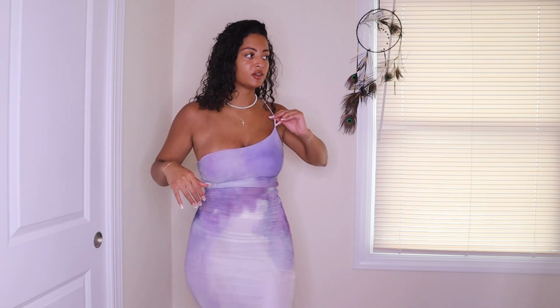It has a zipper, so it's cinching me in. It's giving a little bit of support with this strap, which I like. My boobs don't feel like they're about to fall out at all. This is pretty secure in my opinion. I did get it in a size small, so I feel like it works well.